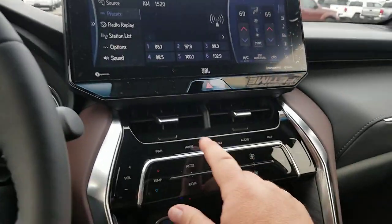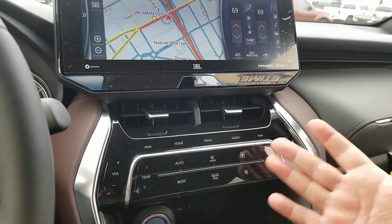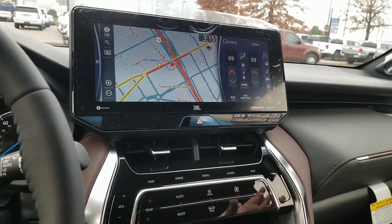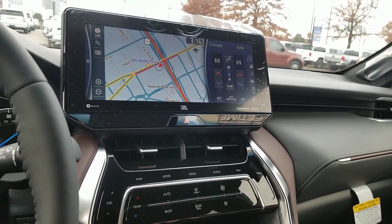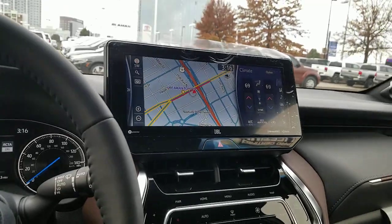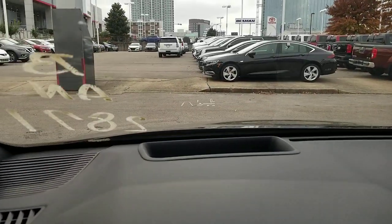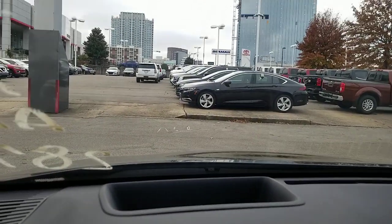You can do pretty much anything that you want to do. It's really nice. You also can control things from down here. Hit your map. They're all touch sensor. Really, a lot of them are going that way. I believe it really started with the Avalon for a lot of this touch sensor stuff. They seem to have done that first when it comes to the Toyota. All right.